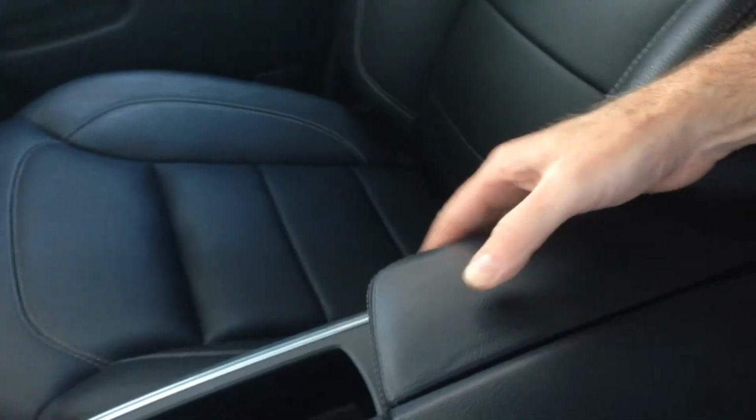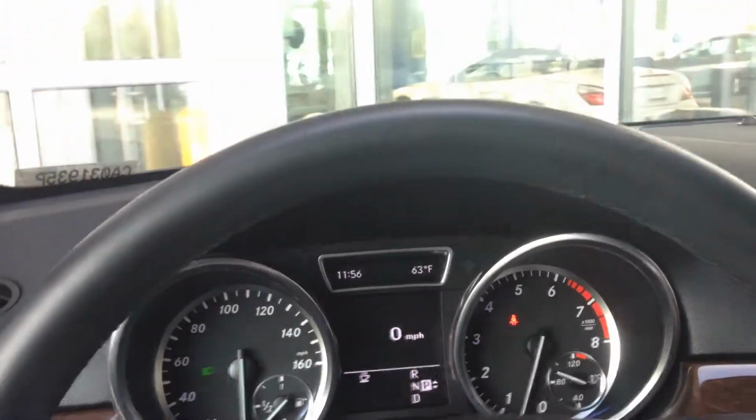Here in the center console, I've got USB port and some connectivity for my iPhone and auxiliary inputs. Very nice, very comfortable car, all-wheel drive, very capable out on those dirt roads, snowy roads that we get here in Utah. 4MATIC system is a 48-52 split, so it's a near perfect split of power from the front to the back, which really gives it great traction in all conditions.